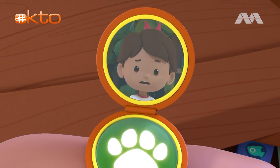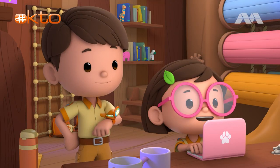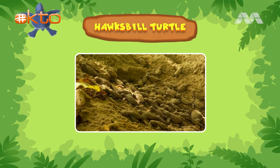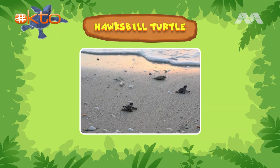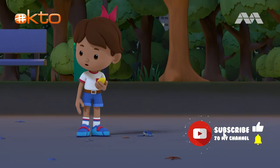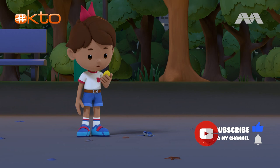Where are the turtles' brothers and sisters? Maybe they're still in the nest. Baby hawksbill turtles emerge as a group from their nest at night and instinctively head towards the water. How do they know where the water is? The baby hawksbill turtles head towards the brightest part of the natural environment, which is the horizon where there is moonlight reflecting off the water. So, the baby turtle siblings might be emerging from their nest soon?